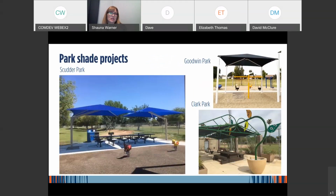And in Scudder Park, again, this is one where they got a brand new park, so it included shade over the play equipment, but not over the picnic area. So they actually applied for a grant and got the cantilever shades there that shade their gathering area.